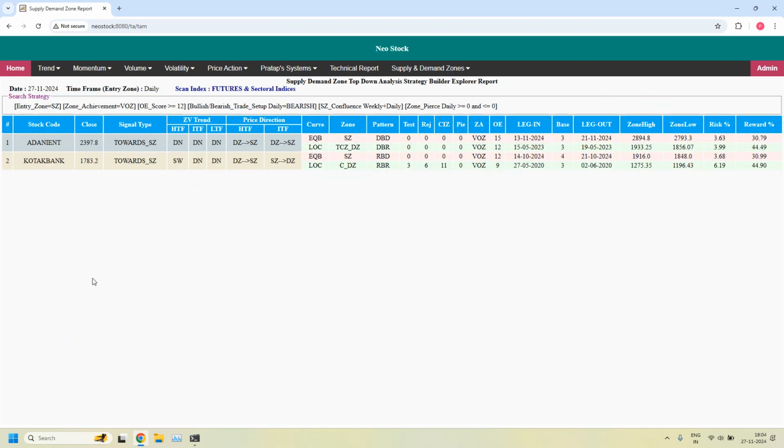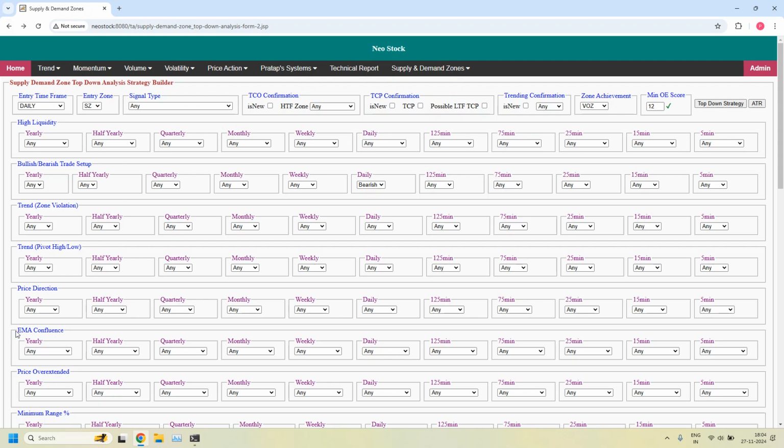In both the stocks, these daily supply zones are part of the weekly supply zone. And the weekly trend is down. If any of these stocks are having weekly EMA confluence, they are even more high probability setup supported stocks. Let's verify.